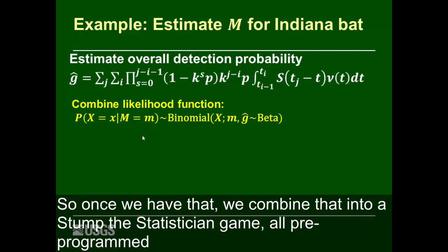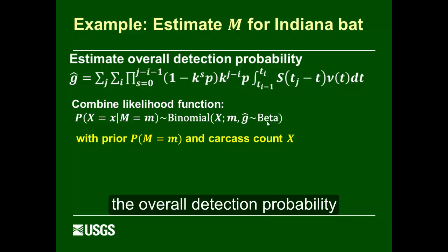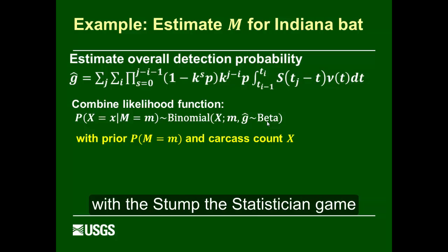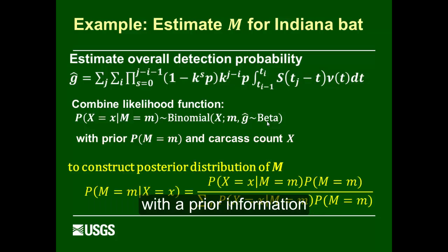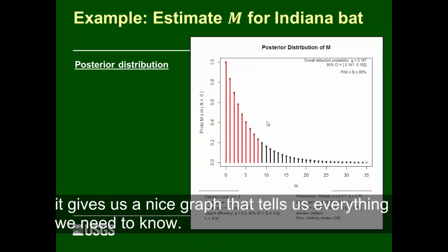So once we have that, we combine that into a Stump the Statistician game, all pre-programmed into a binomial, just like Manuela was showing earlier. And then it takes another step of combining the overall detection probability with the Stump the Statistician game with a prior information and constructs a posterior. And then when it's all done, it gives us a nice graph that tells us everything we need to know.